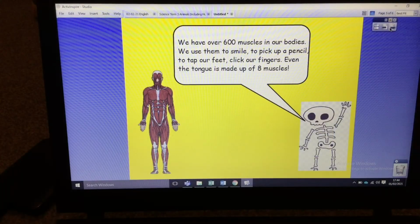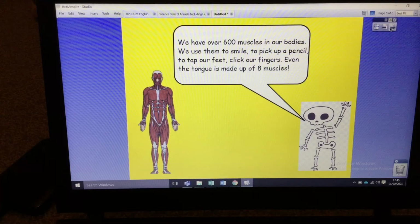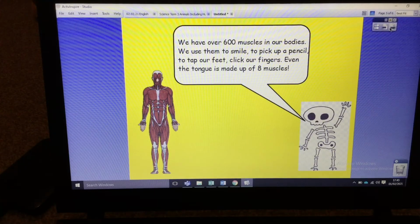We have over 600 muscles in our bodies. We use them to smile, to pick up a pencil, to tap our feet, click our fingers. Even the tongue is made up of 8 muscles. Just in your tongue. That's amazing.